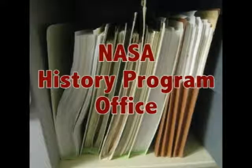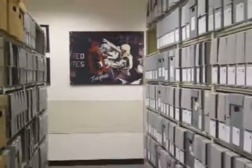In the History Program Office, we keep track of these events and the documents, videos, photos, and audio files that go with them. The original documents and photos are stored at the National Archives in Washington, D.C., but we keep copies here in our archives.